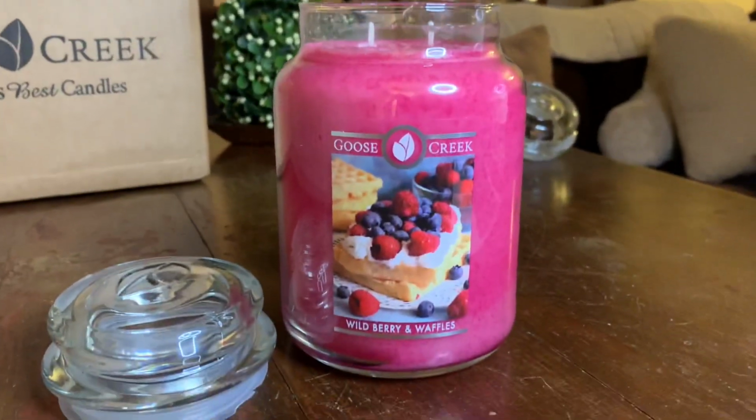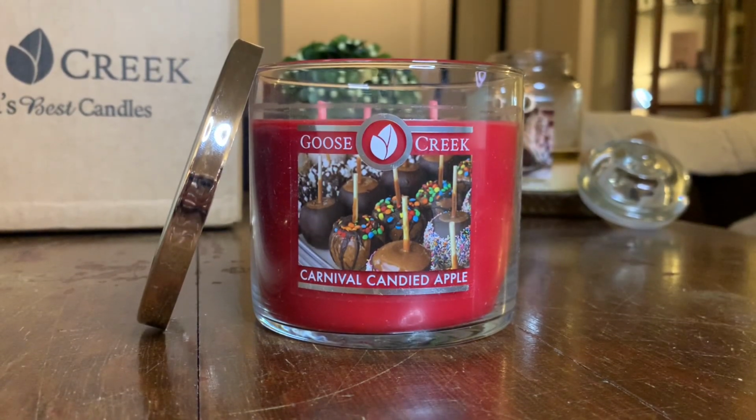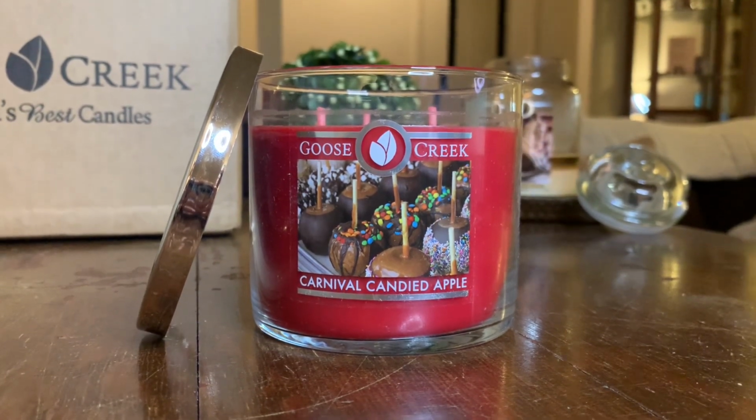All right, you guys, so that was Wild Berry and Waffles. And next up we have Carnival Candied Apple. I am so happy I grabbed this one. At least on cold, it smells fantastic.